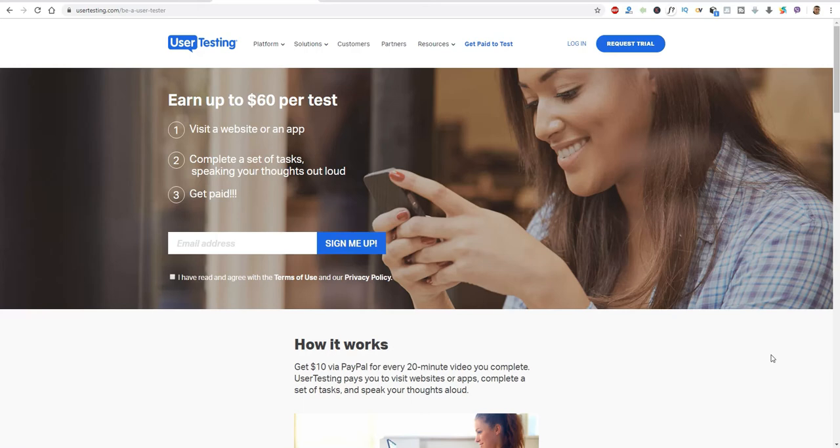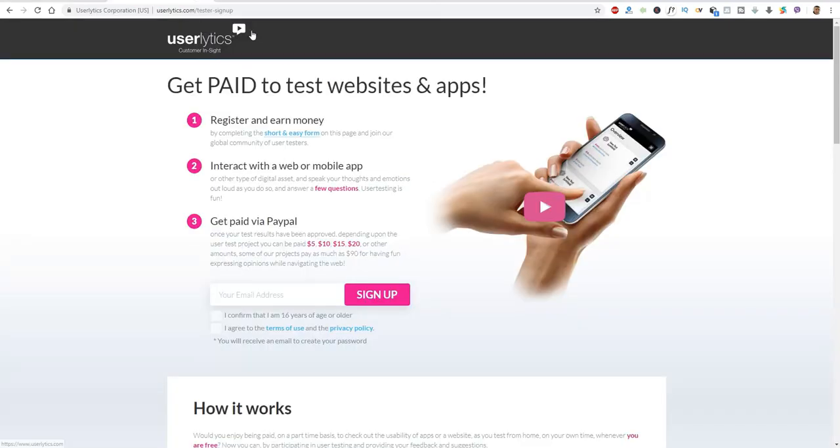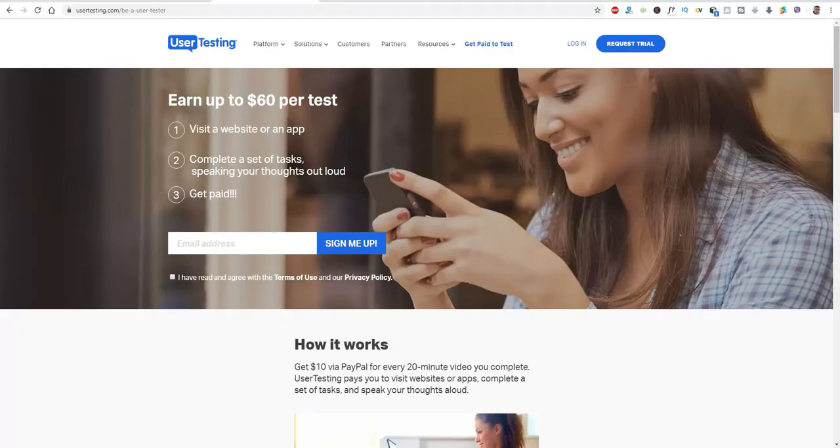But like always, I have a solution for that, which is you sign up to all of these websites simultaneously, right? And then you're able to actually have access to multiple tests per week per site, which means that you can earn more money if you actually use all of these sites. And so what I did was I signed up for Try My UI, Userlytics, user testing. I signed up for all of them, right? And I was given 5 tests a week, 10 tests a week, whatever it was for each site. And then I was able to do a bunch of sites and earn a bunch more money by using all three.